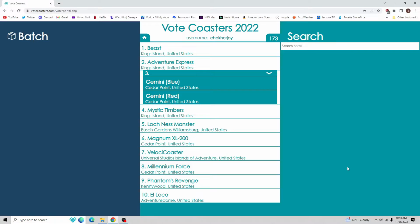Hi viewers, it's Jen from slightly further into the future. I noticed a couple of mistakes in my rankings. I accidentally grabbed the wrong Big Thunder Mountain, so I grabbed Disneyland's this time from California, and not Disneyland Paris's. I also made the same mistake with Tsunami from Scene 75, where I grabbed Illinois's instead of Ohio's, so those have both been fixed. So now let's just look at all 173 coasters that I ranked.